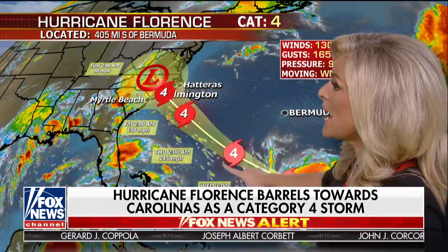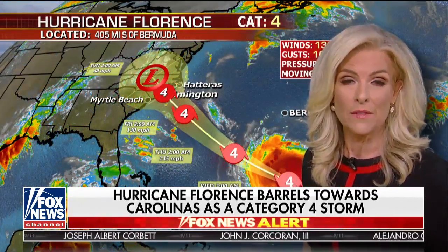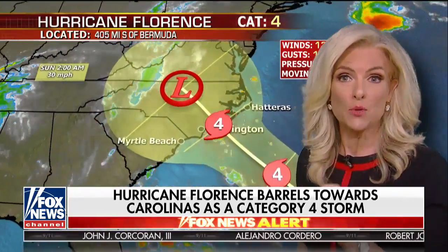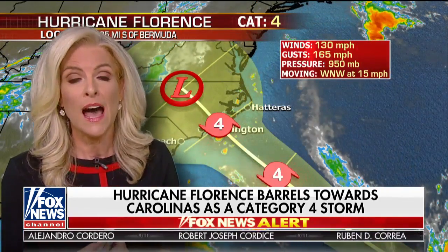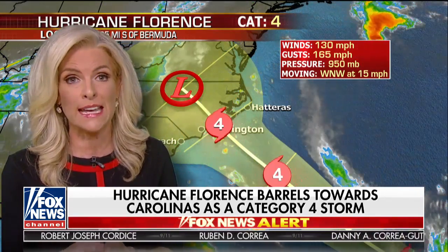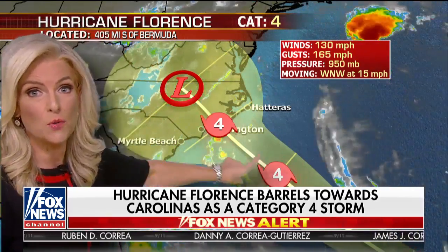We do have this track still as a major hurricane, Category 4, really for the next several days. The problem here is we are expecting the storm to stall. So earlier on Fox and Friends, I was comparing this to perhaps North Carolina's version of Hurricane Harvey for southeast Texas. We potentially could see upwards of 3 to 4 feet of rain if this storm stalls out.